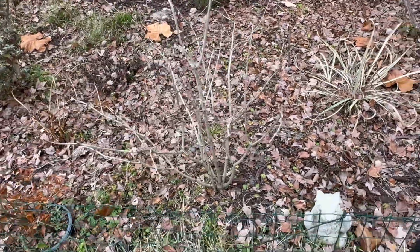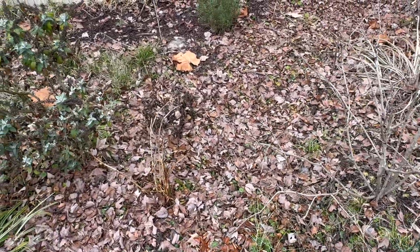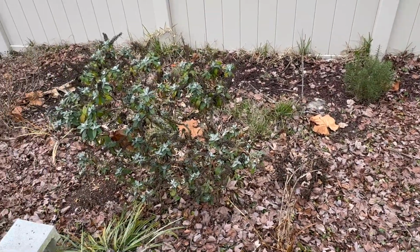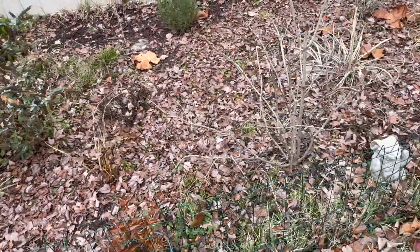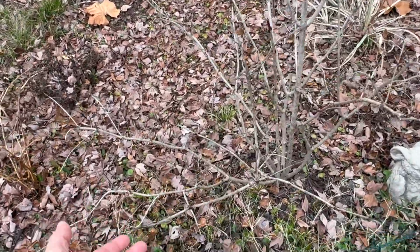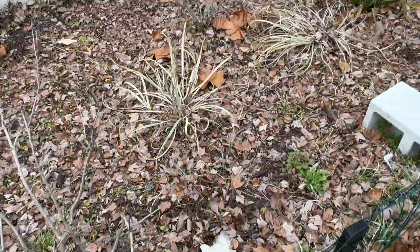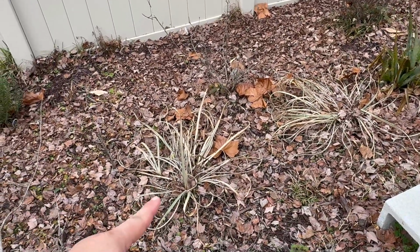And as we go, I'll be able to add more soil to improve the dirt in the ground. I have a rosemary, a butterfly bush I brought from Virginia. A lot of these plants, they came with me. This is a Chinese viburnum. You can see the buds that we're gonna see this spring.